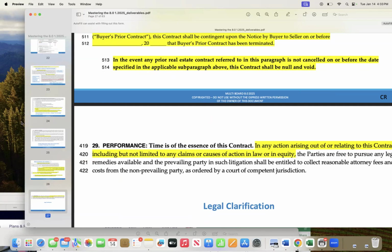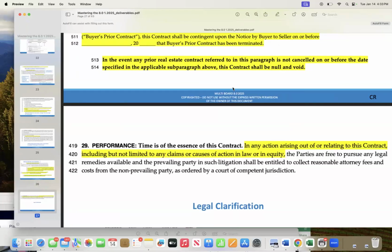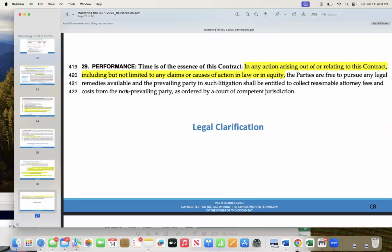29, basically if there's a breach, in all honesty, the best part of this particular 8.0, 7.0 had the same thing. The Chicago Association of Realtors contract does not have this. What's nice about this is that for buyer, there is a portion that says prevailing party will be entitled to collect reasonable attorney's fees and costs. So basically the winner gets to collect the costs from the loser. And the reason it's good for the buyer is because a lot of times, when the buyer's trying to cancel for whatever reason, the inspection didn't go well or whatever, the sellers will try to push the envelope on releasing the earnest money.